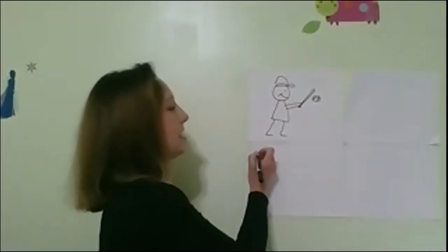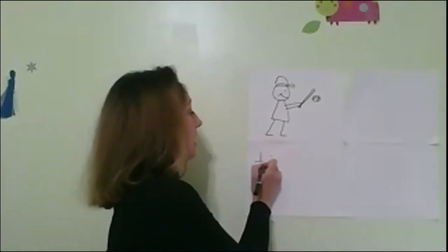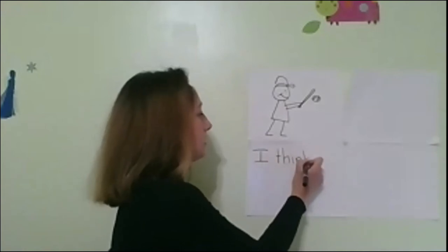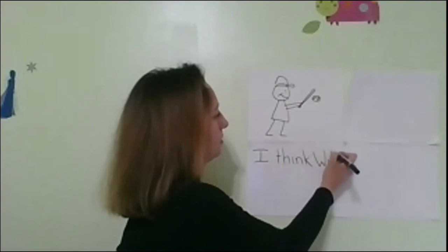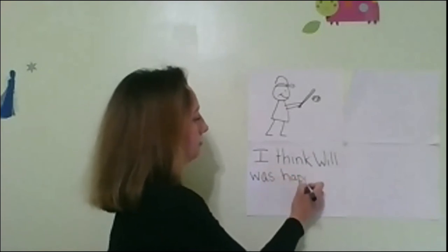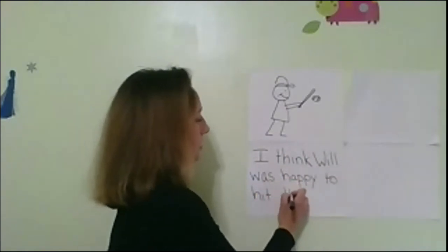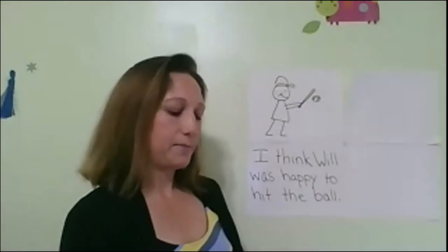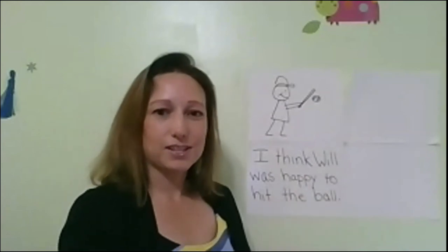So I'm going to write my sentence. I, and the word I is always capitalized, but I also always capitalize the beginning of my sentence. I think Will, and his name gets a capital W, and that W says W. I think Will was happy to hit the ball. And then I put a period at the end of my sentence. So I started with an uppercase letter, I put space between my words, and I ended with a period.